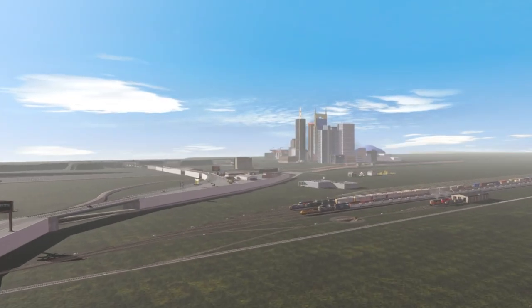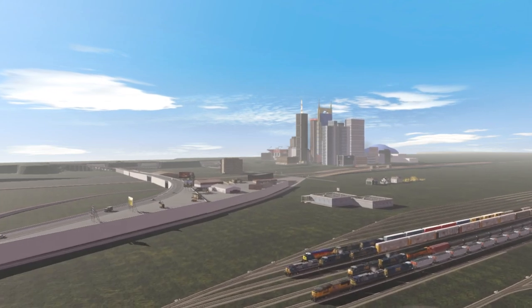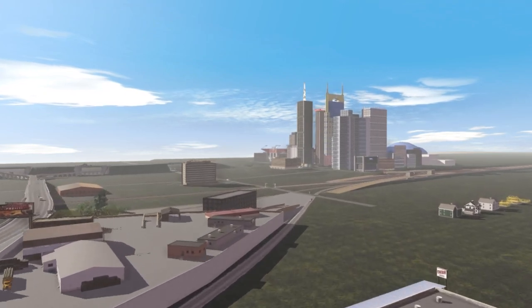Eventually, we reach an area full of more development with a smaller town that leads into a big city that, for the sake of things, will serve as Nashville, Tennessee. The area is entirely fictional and not actually based on Nashville's railroads, but it draws its inspiration from Middle Tennessee.